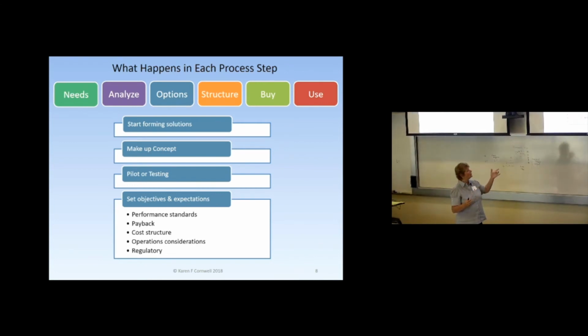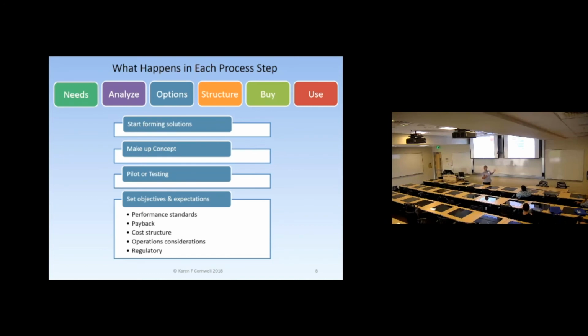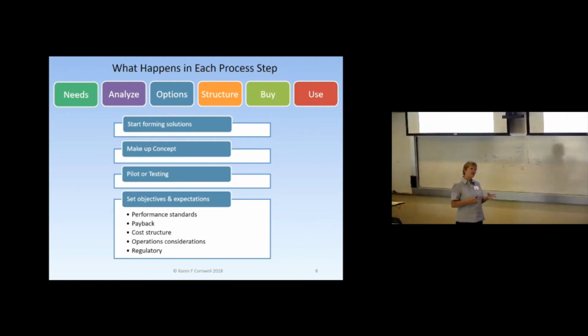You're also, while you're doing this, going, wow, who would have thought that these people with nuclear power plants would need financing, right? So that's a whole new need that popped out, at least for me, in order to go sell products. And they set expectations: what is it that we want this thing to do when we're done? And what is not involved.